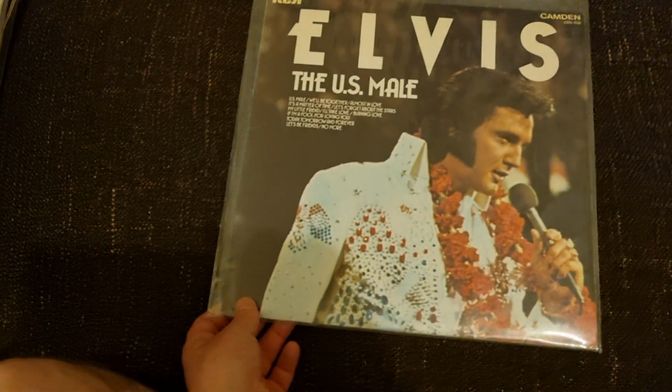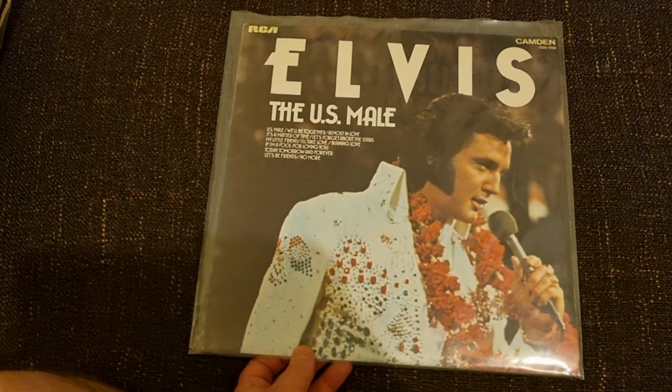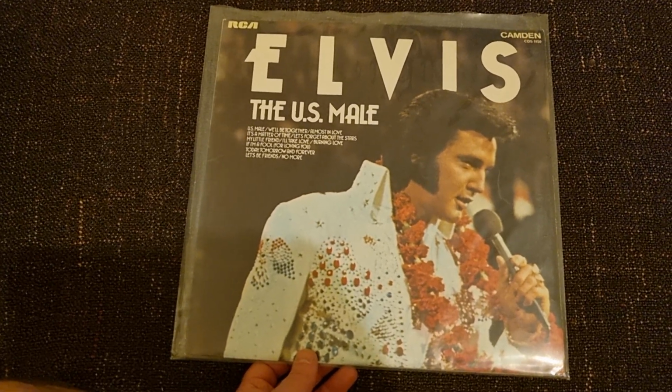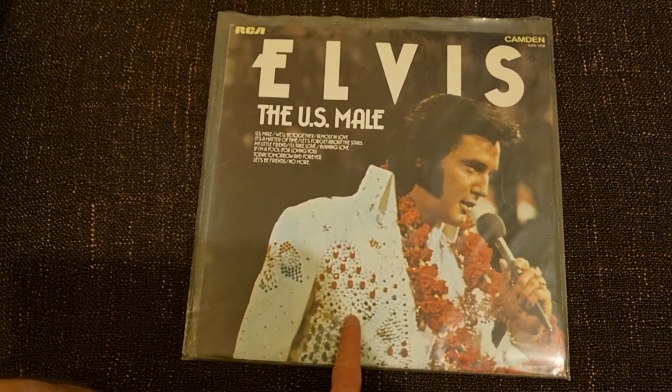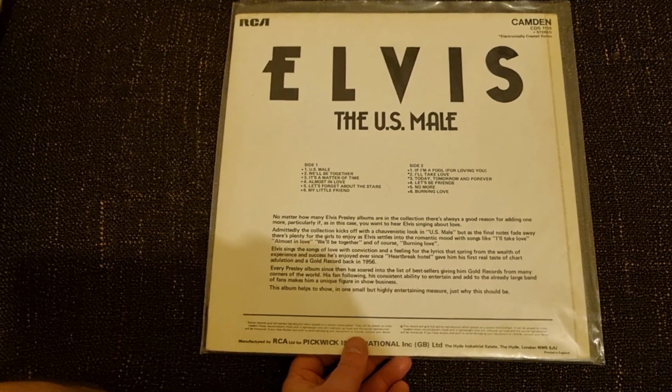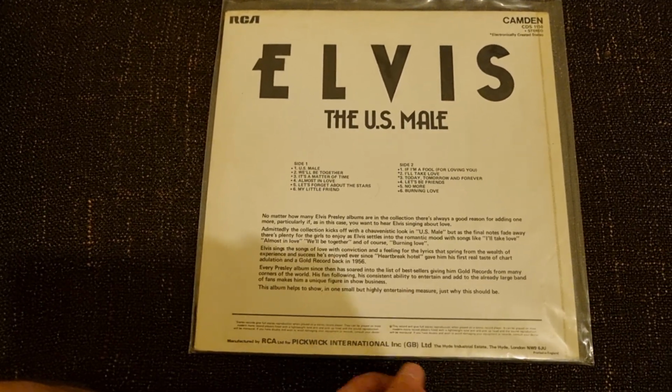The next is another budget release, but again, performed so well for Elvis. And it is called The US Mail, a 1975 release. Great image there from Aloha from Hawaii. On the back, the track listing, and just more text down below.